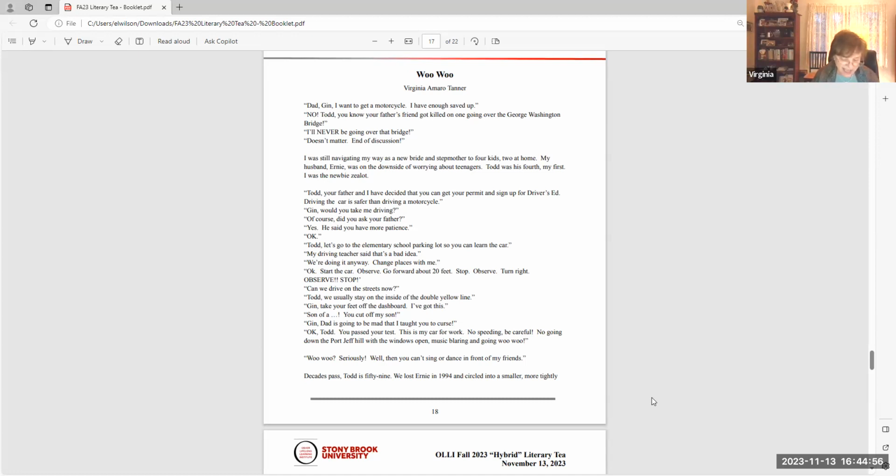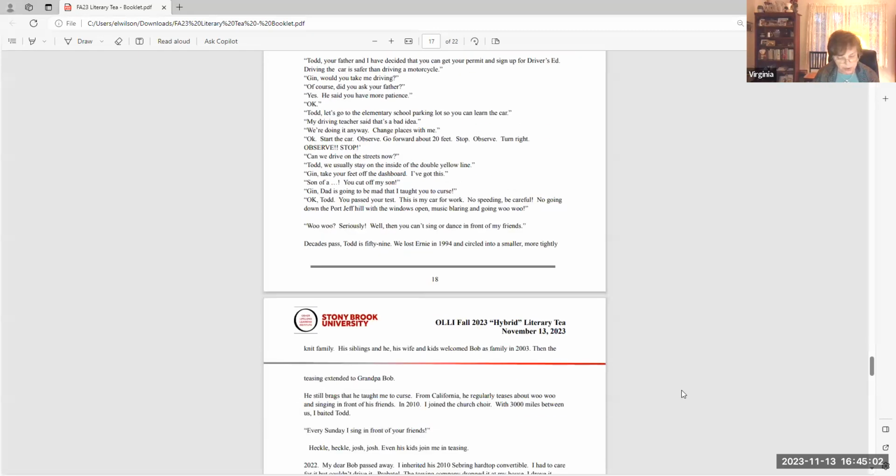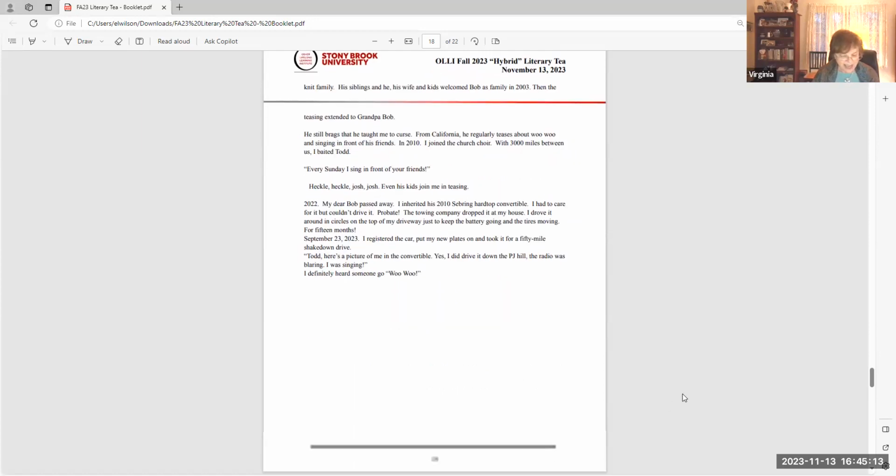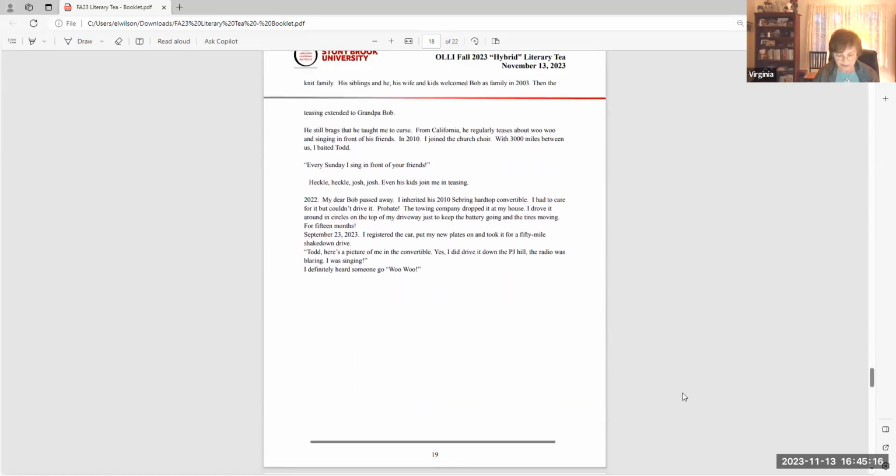Decades pass. Todd is 59. We lost Ernie in 1994 and circled into a smaller, more tightly knit family. His siblings and he, his wife and kids, welcomed Bob as family in 2003. Then the teasing extended to Grandpa Bob. Todd still brags that he taught me how to curse. From California, he regularly teases about woo-woo and singing in front of his friends. In 2010, I joined the church choir. With 3,000 miles between us, I baited Todd. "Every Sunday, I sing in front of your friends." Heckle, heckle. Even his kids join me in teasing.